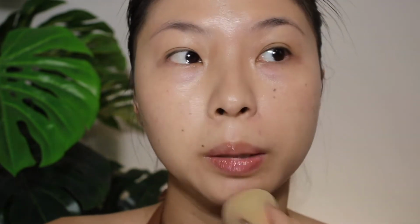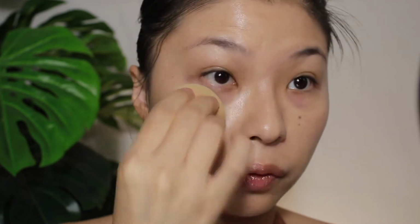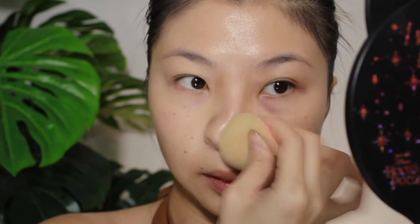I really see the potential of this skin tint. It kind of reminds me of Beauty Blender Bounce in the way that it has a glowy finish. And I do like how my skin looks in this. Ooh, it is so pretty. Wow, I love the glow.